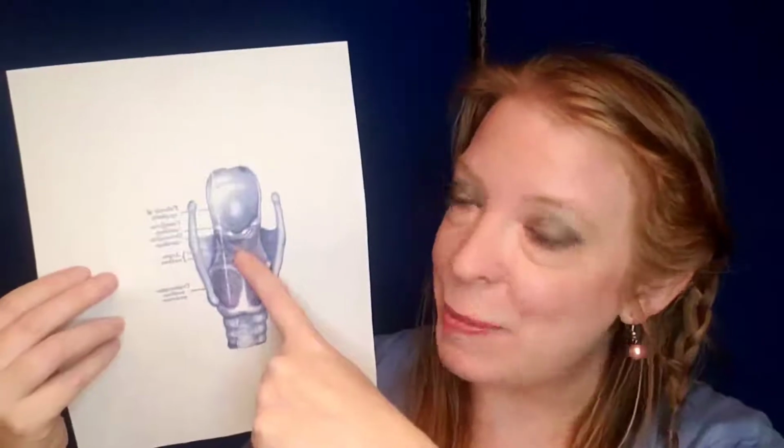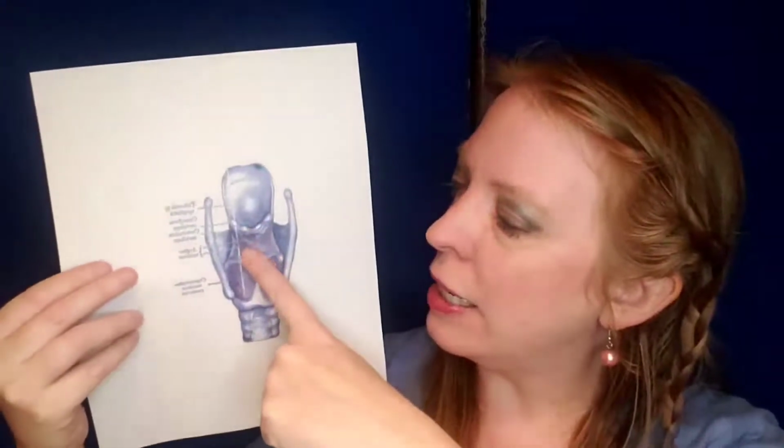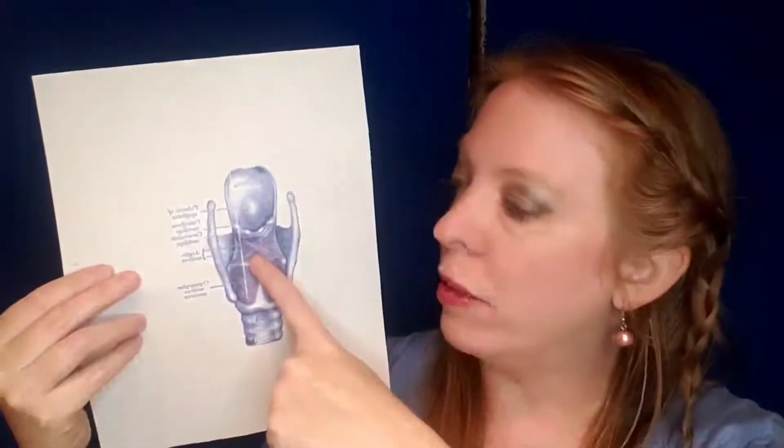You can't see it in this picture, but it travels down and attaches to the back side of the thyroid cartilage, and it flips up and down all day long. Unlike your thyroid and cricoid cartilages, which are made of really super hard hyaline cartilage that's really protective of your throat, the epiglottis is made of elastic cartilage. That's the same stuff that your ear is made out of. So it keeps its shape, but it's super bendy and flexible, and that's really important for its function.